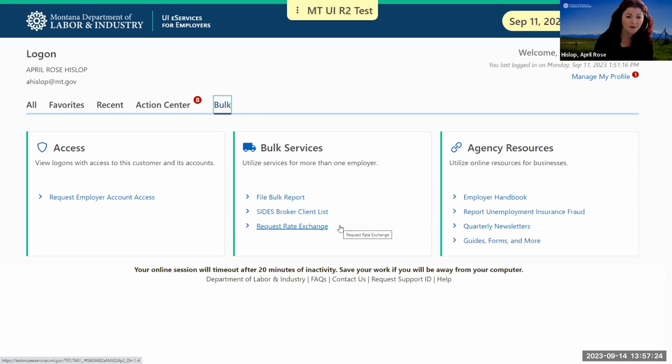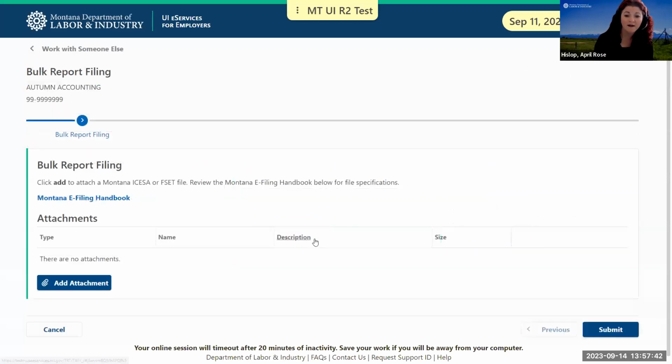I highly encourage anyone who wants to get those rates in bulk to please go ahead and check that out on our website, the one with the handbooks out there. It has all the specifications and everything that you need to do to be able to participate in that rate exchange. I'm going to go ahead and click the file bulk report because I know a lot of you are using this particular request within UI eServices today.